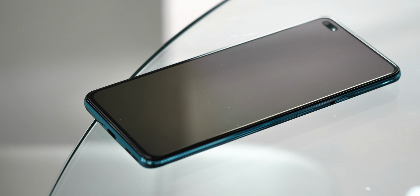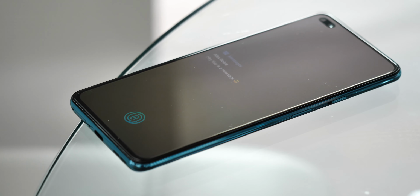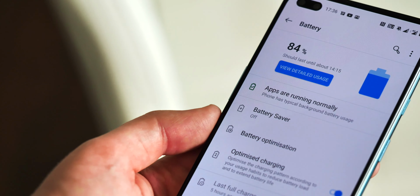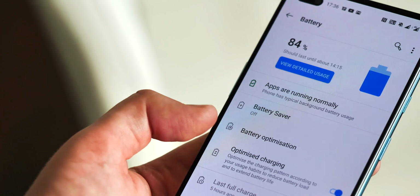From the ambient display to the Zen mode, everything feels well thought out and intelligently constructed. OxygenOS also includes the same optimised charging features we first saw in the OnePlus 8 series to help maintain the 4150 mAh battery over time. That battery supports OnePlus's Warp Charge 30T technology for fast top-ups when needed, though there's no wireless charging included, not a huge surprise there considering the price.